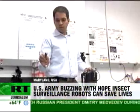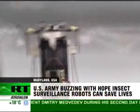The idea with insects is that they're very good at looking at motion and they're very good at responding to obstacles and things like that. That's the type of stuff we want to build into these smaller vehicles. In this case, the smaller, the better.